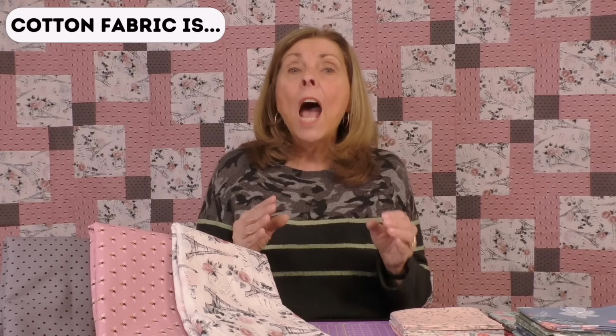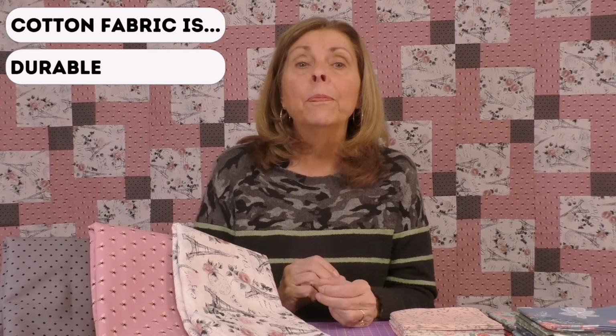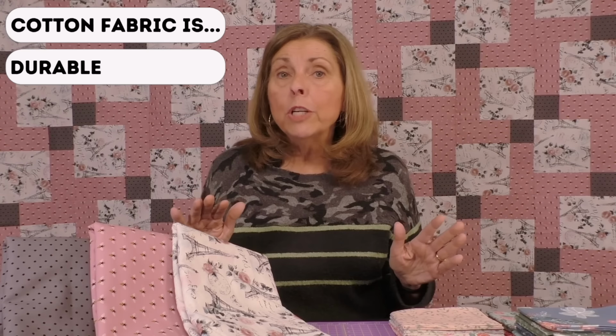First of all, cotton fabric is durable. It makes it suitable for frequent washings, which we often do with a quilt, especially if it's a baby quilt, and it really does last a long time. Long-term use with cotton fabric is really one of the pluses when you select that particular type.